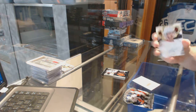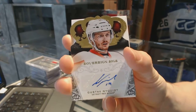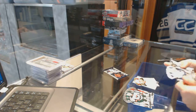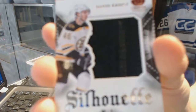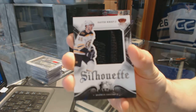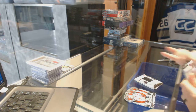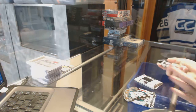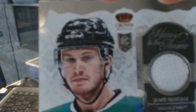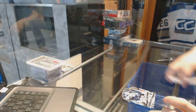We've got a Sovereign Zigs for the Detroit Red Wings, Gustav Nyquist. We've got a Silhouette jersey for the Boston Bruins, David Krejci. And we've got an Heirs to the Throne jersey for the Dallas Stars, Jamie Oleksiak. All right, now on to the Ultimate.